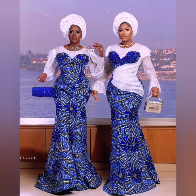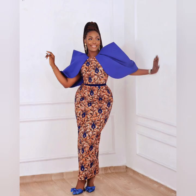Here is another style designed with this same Ankara print. This is so beautiful. Which of these two Ankara gown styles is your favorite? Know that it's the same lace and the same Ankara print, rocked by two different persons. Let me know in the comment section.